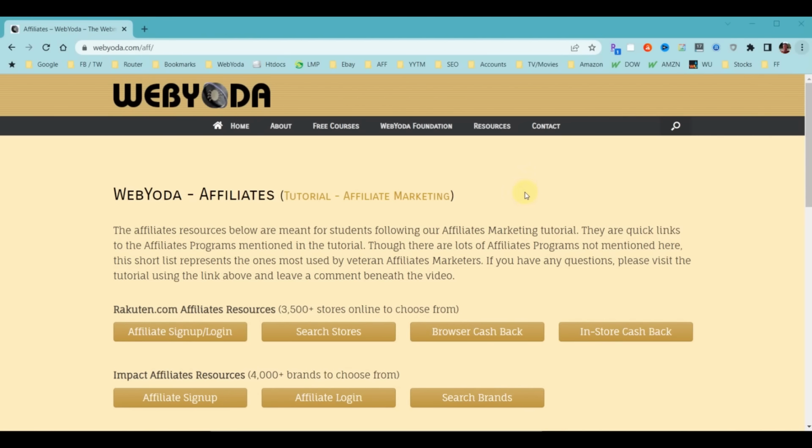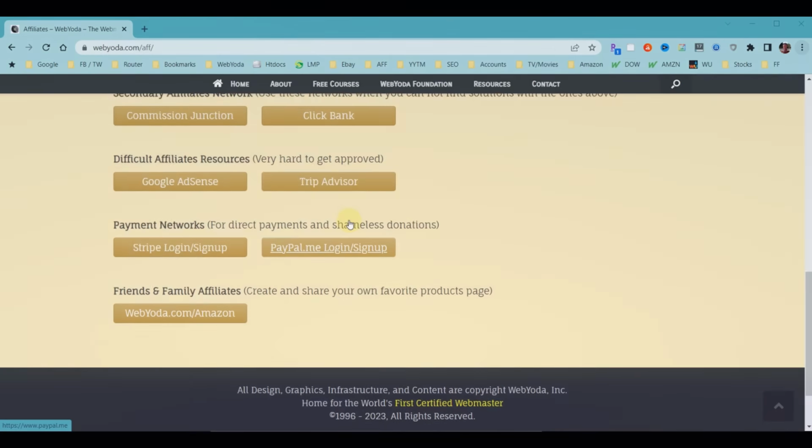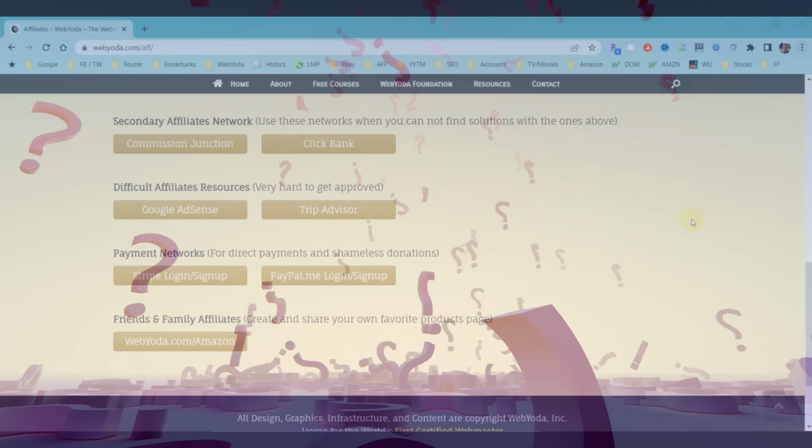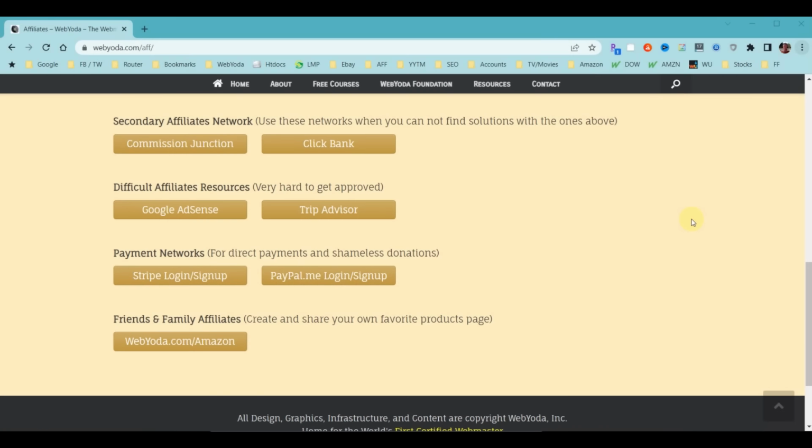Method number 9 I like to refer to as shameless donations. So let's scroll to the bottom. But now you're saying to yourself, hey Yoda, I've been paying attention really close and I don't remember those links being there. Why are they there now? I will tell you. Originally I was going to show you how I use donation links, but then I thought it'd make more sense to be more thorough and show you how to create the donation links so that you can use them in your website as well.